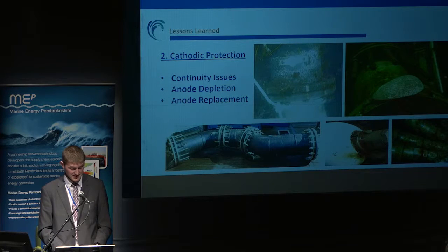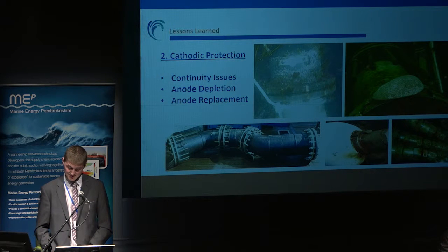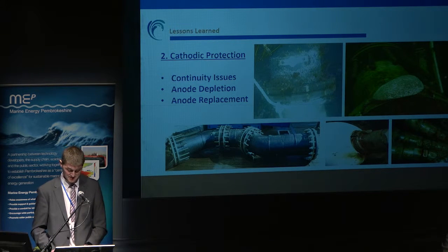The 2 upper photos show an anode fully depleted, which has been replaced by a diver and welded. Upon discovering that the anodes were depleted on a device, it was not considered by the developer that they would need to be replaced in such a short period of time. Divers had to be contracted to remove the existing brackets and weld on new replacements. Advice to developers is to design so that the anodes can easily be exchanged if the need arises, and this will save on time and money.